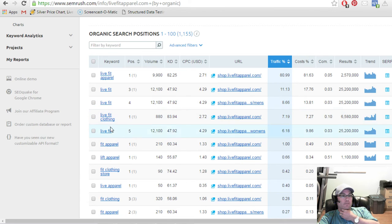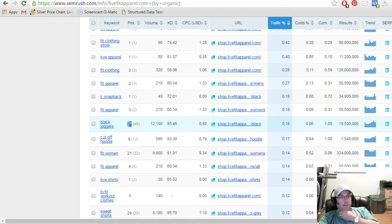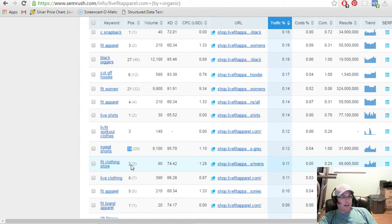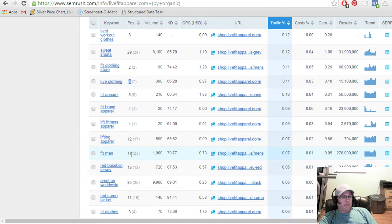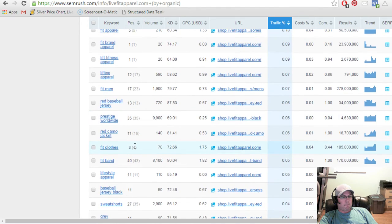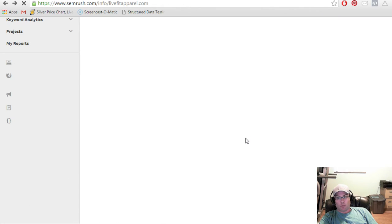So Live Fit, these are brand. Let's see, black joggers, generic term. They rank 27. They did rank 46. That has 12,000 search volume. Decent keyword. If they can get that up on page 1, that would be nice. Sweat shorts, 29. Looks like they have a pretty strong brand. Like red baseball jersey, they rank 13. But anyways, this will show you everything about your competition. Not everything, but you'll get an idea what they're doing.